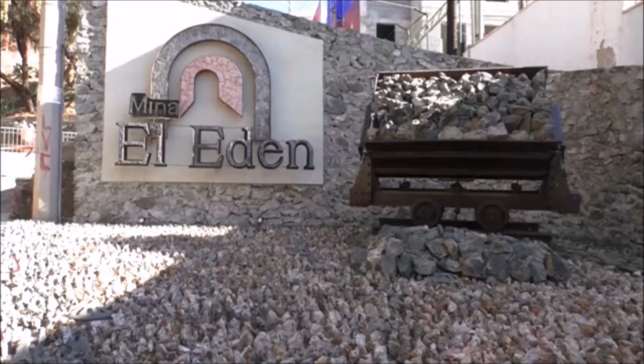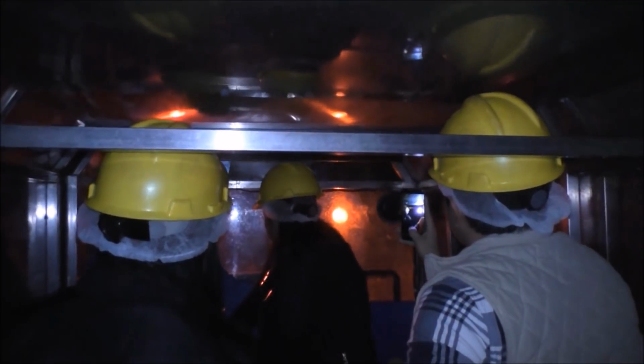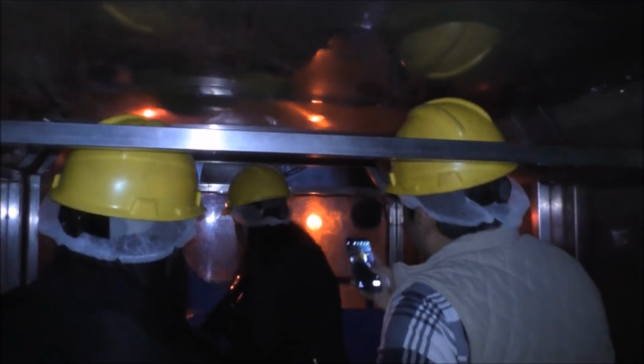Welcome to the El Eden Mine. This is one of the coolest mines you'll ever see. It's got a huge nightclub and all kinds of artifacts. And hop on the train, let's go in there and have a look.